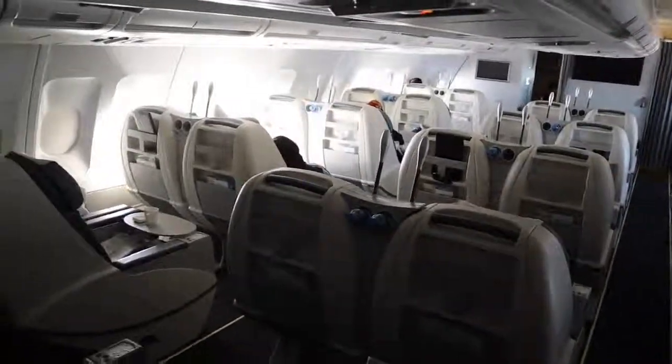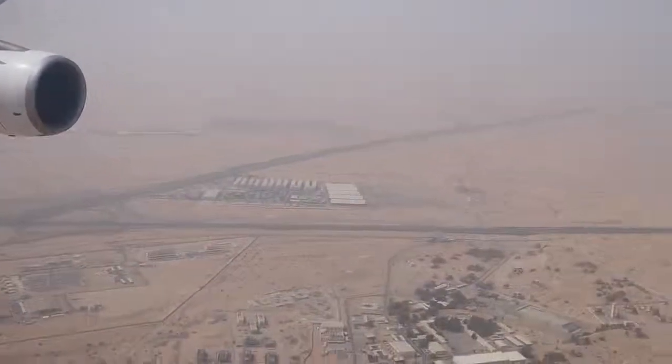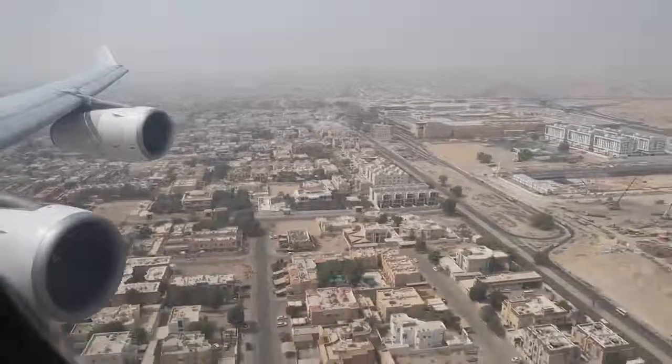Flight time to Dubai was just under 2 hours. I'm really glad to fly on another 4-engine airplane on such a short flight.